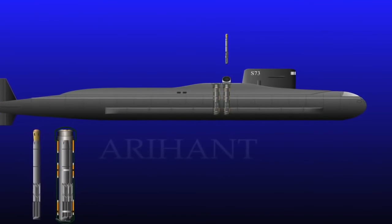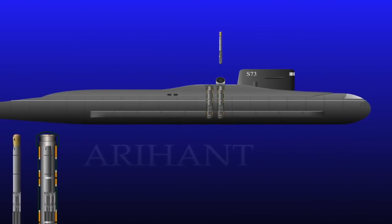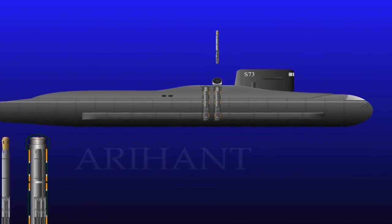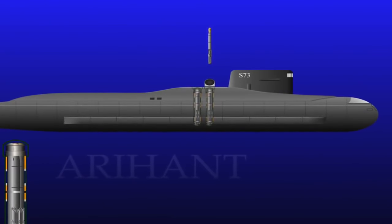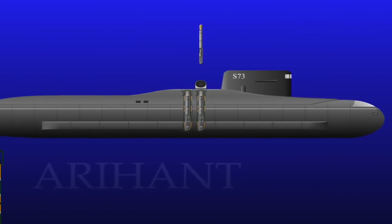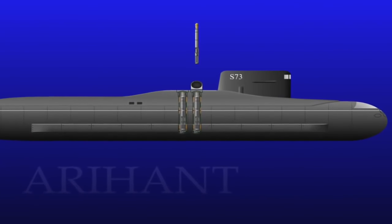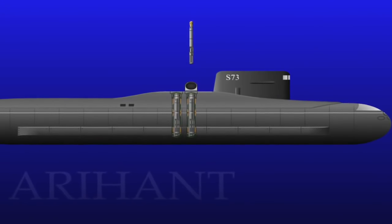India currently possesses the ability to launch nuclear weapons from land and air. Arihant, armed with K-series missiles, will complete the nuclear triad with the capability to launch nukes from sea. This way India will have a very reliable second strike capability and deter China from any misadventure.